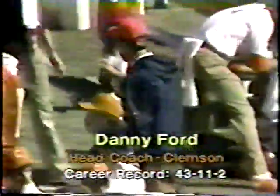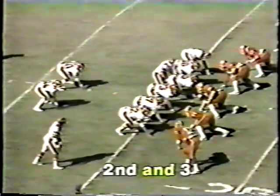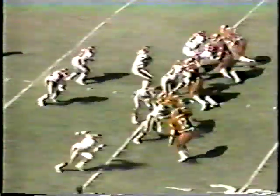There's a picture of Danny Ford. He's got quite a record himself and an outstanding job with the Tigers this year on probation and yet nationally ranked second. Not an easy thing to do. At the 26-yard line. But Badonic, you mentioned he was a fine receiver. He is tied for the lead in receptions on this ball club.